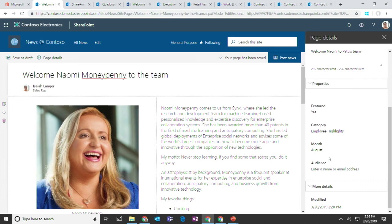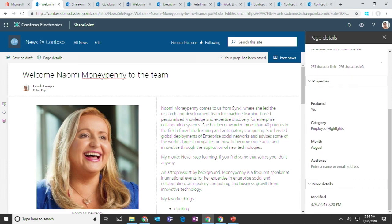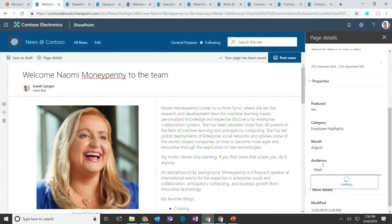The one that's a little unique is audience. Audience is our new audience targeting capability in modern SharePoint pages. And audience allows you to specify a group of people to whom this article will bubble up and will be extra visible. So for example, I might want to make sure that this article is visible to our marketing team. So I'm going to go ahead and type marketing and pick that group. And you can point to any Azure Active Directory group.